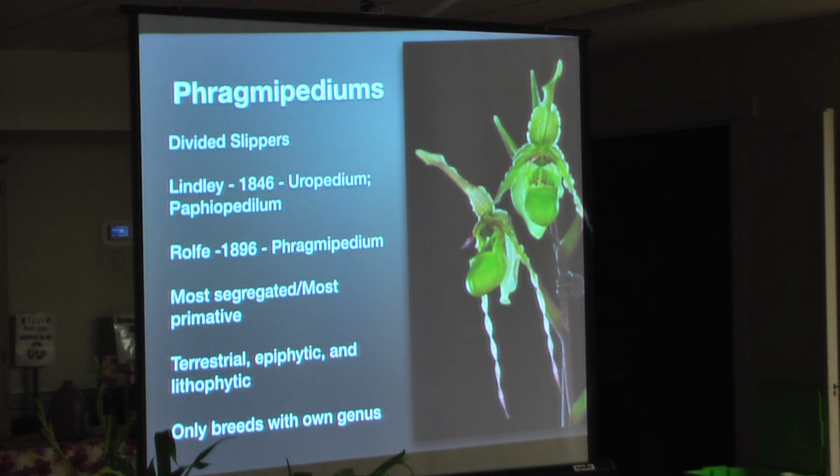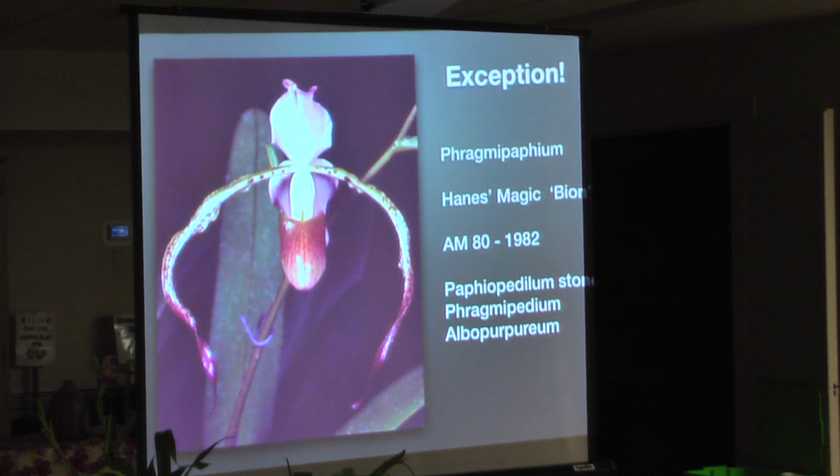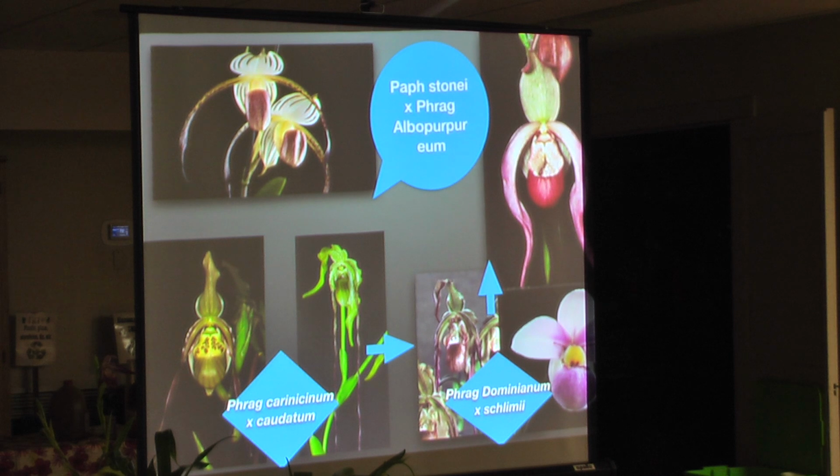The bottom says that they only breed with their own genus, which is not really true. Most people think that. They have been crossed with paphs. Not very many of them. I thought there was only one, and I thought that one, which was done back in, I think, the 60s, was a mistake. So in doing my research for this program, I got on the RHS site, and in fact, that's been done 7 times. So there are a few Phragmipediums out there. And this shows a little bit about what was used in making that particular one there. And they do pick up characteristics from both.